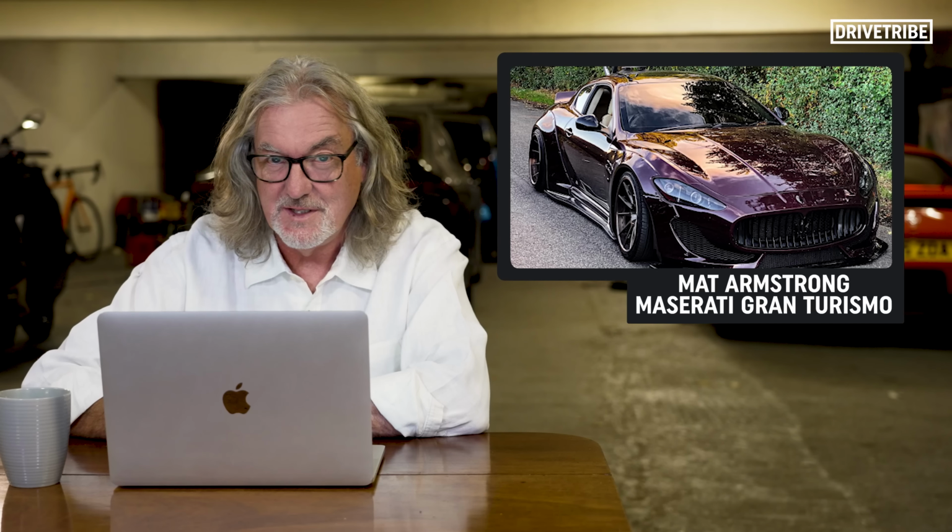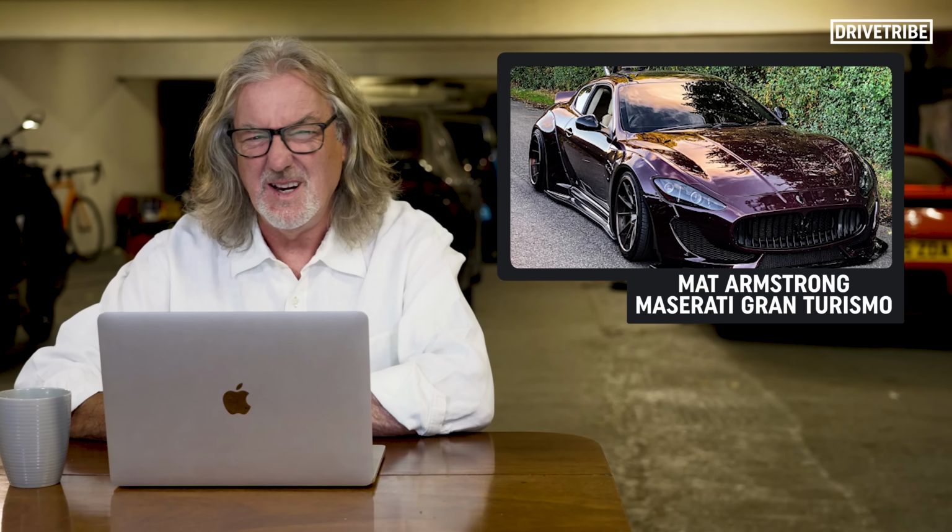Now, Matt Armstrong, this is a little bit more complicated. He has a Maserati Gran Turismo. I've got pictures of it here. Supposedly the cheapest Gran Turismo on sale in the UK. I don't know how much that would have been. It wouldn't have been a huge amount because the Gran Turismo is a bit pants. He's modified it over the last year.